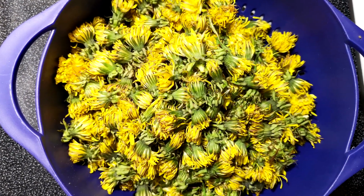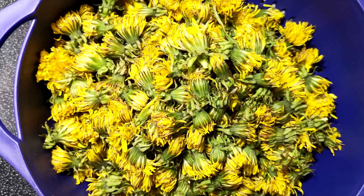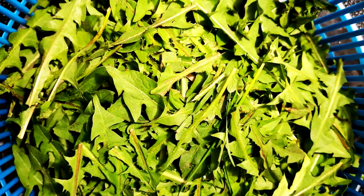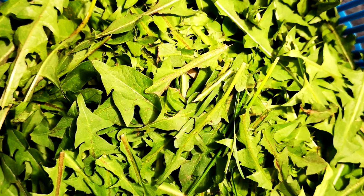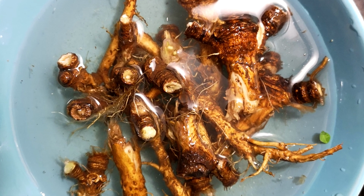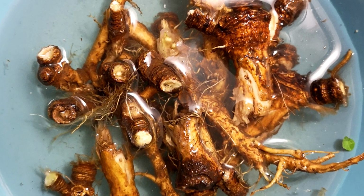This one's not bitter at all, which I'm surprised, because the bigger leaves, the more mature plants tend to be more bitter, and the smaller ones tend to be less bitter. You can use every part of the plant. The whole thing is edible, from the flower to the stem to the leaves to the roots. The roots have been used for many, many years for medicinal teas and whatnot, for inflammation, digestive issues. You can look it up. There's all kinds of uses for it.